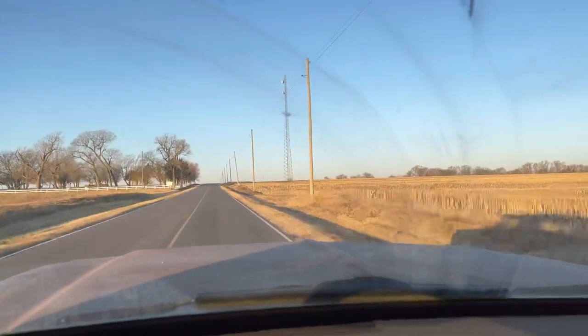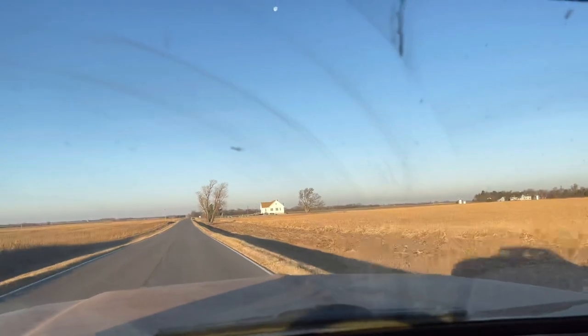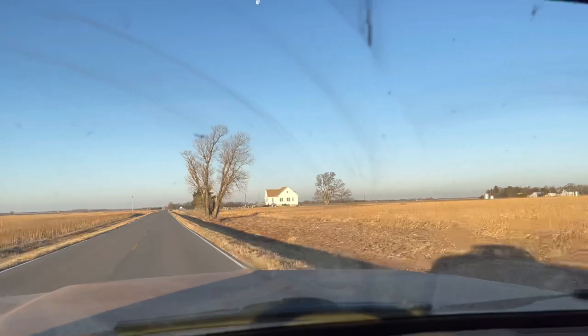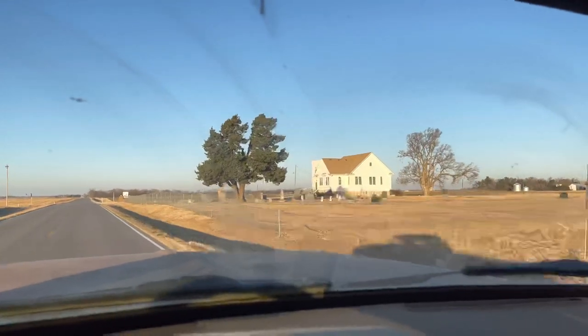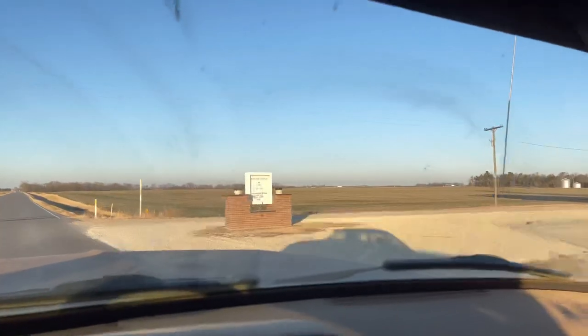On the road again. On the road back out to the farm cleanup. All I'm going to be doing today is hauling cars to check out this old-timey country church out in the middle of nowhere. Fairview United Methodist, I believe that one is.